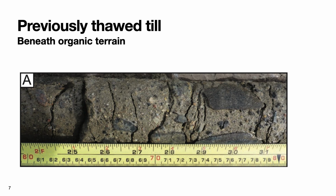This image shows a diamicton with only thin but well-defined ice lenses. This was found beneath organic terrain and likely reflects the reaggradation of permafrost into previously thawed till. Its ice content and cryostructure differ from the ice-rich material observed in upland till.